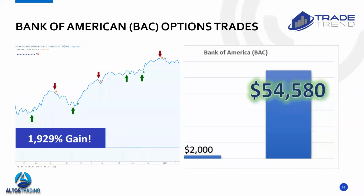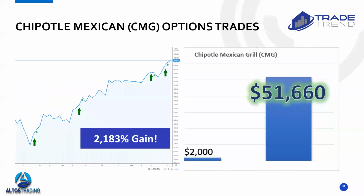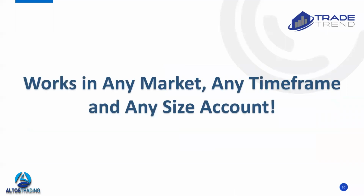This is an example of Bank of America and our buy and sell signals on Bank of America back in September, November, December of last year. And you can see we had a number of buy and sell signals there that resulted in over 1,900% gains buying calls and puts on these signals. And this one's of CMG, Chipotle Mexican, back in April and May. We had 4 nice buy signals there that all 4 of those triggered. As you can see with the dot, they hit the suggested entry price, resulting in gains on call and put options of over 2,100%.